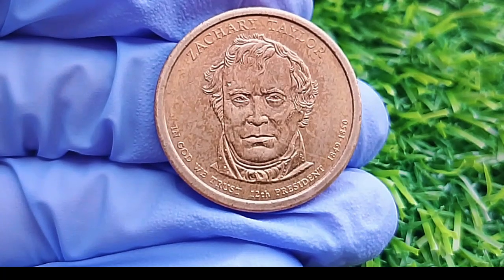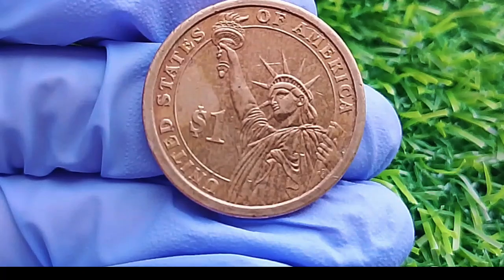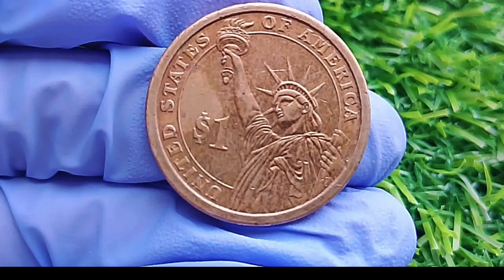So here's the big question: have you checked your coin jar, your old collections, or even those dusty boxes in the attic? Because the next rare treasure might not be hiding in a museum. It might be hiding in your own home.